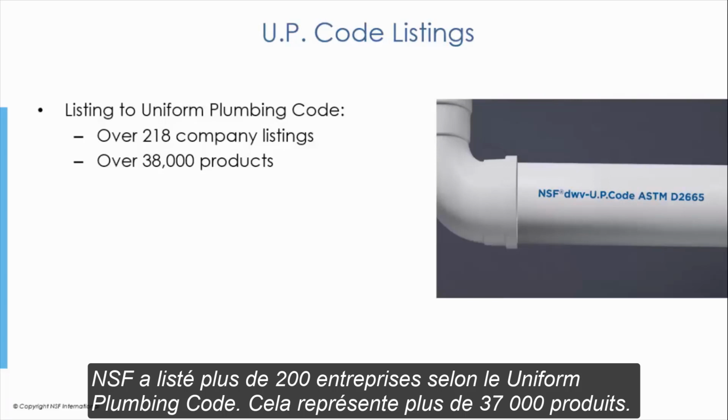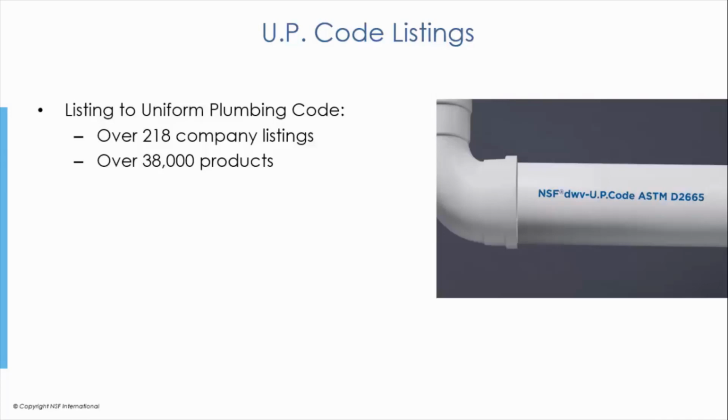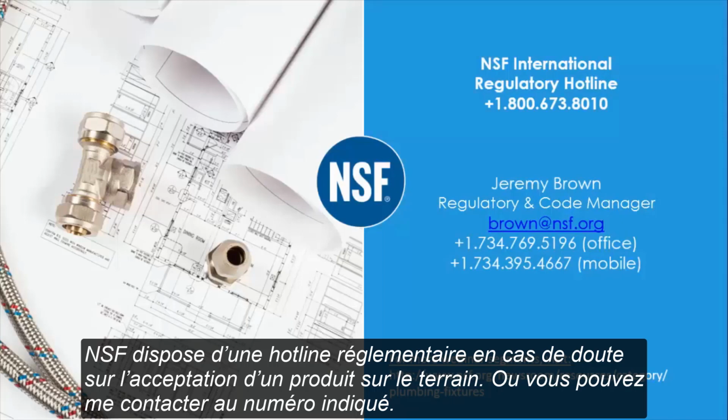NSF has listed over 200 companies to the Uniform Plumbing Code. This represents over 38,000 products. Many more than this are compliant to the Uniform Plumbing Code, simply by being listed to the applicable standards, and they don't even need the Uniform Plumbing Code mark to demonstrate compliance. NSF does have a regulatory hotline if there are any questions about product acceptance in the field. Or you may contact me at the number shown.